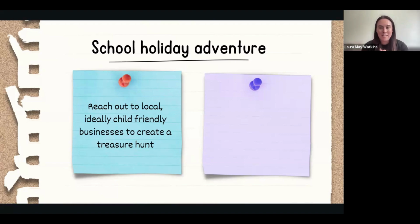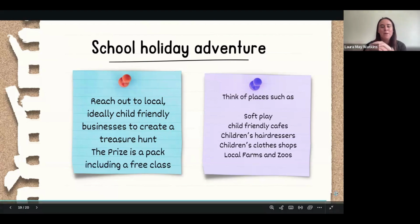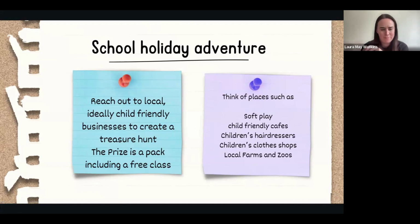Now, where do you come into this? What you're going to get after the end of that, once people have completed that, they're going to bring it back to you, or at least take a picture of it, send it back to you. And from doing that, they're going to get a free class to come along and try your class for free. Again, it might not be a complete free class. You might want to do a half price trial. You might want to do something else, but just something that they're going to come along to your class and give it a go.